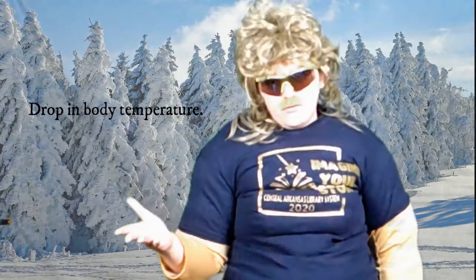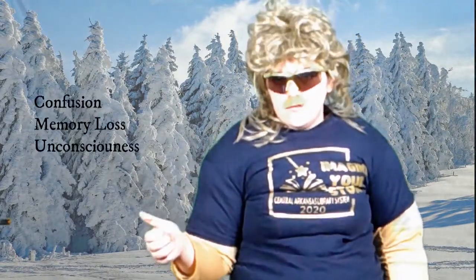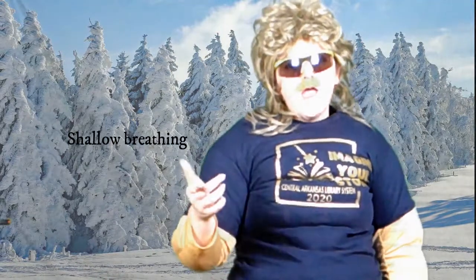First, you need to look at the symptoms. The common symptoms of hypothermia in adults are drop in body temperature, confusion, memory loss, or unconsciousness, slurred speech, exhaustion or drowsiness, numb hands or feet, and shallow breathing. Some symptoms of hypothermia in infants are bright red and cold skin and a very low energy level.